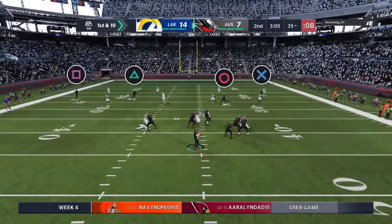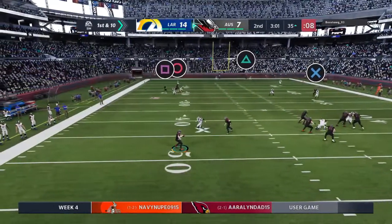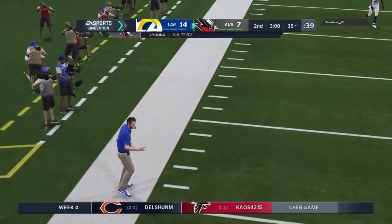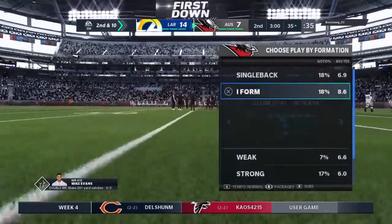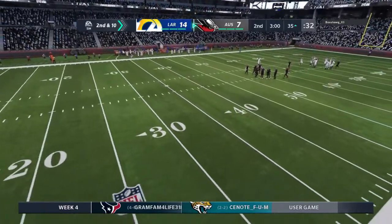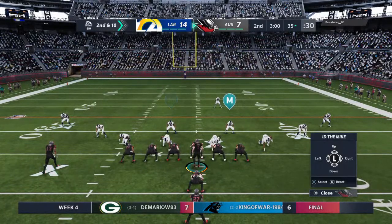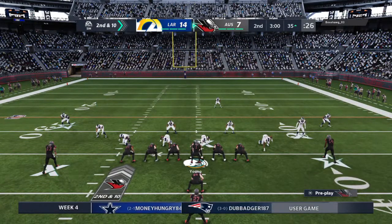Here's Young from the shotgun. And seeing no options, he just tosses this one away, incomplete. Now that'll bring up 2nd down. To this point, I've been impressed with the work defensively. They have not allowed a lot of receivers to run free. And there's another example, another incompletion. Here's 2nd and 10 now from the 35.